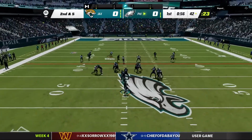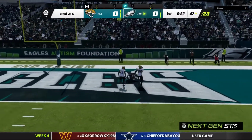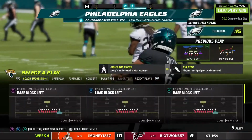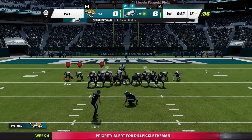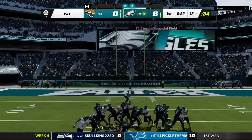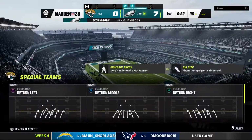They go play action with Hurts. Looking here for Smith downfield. Open, and he's got him. That's Smith for the Philadelphia touchdown. On for the extra point, Jake Elliott. He's got it, and the Eagles lead at 7-0.